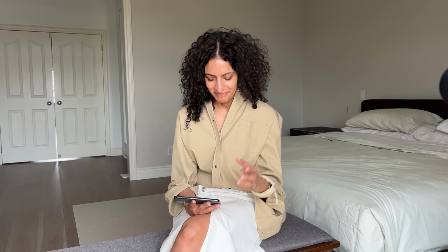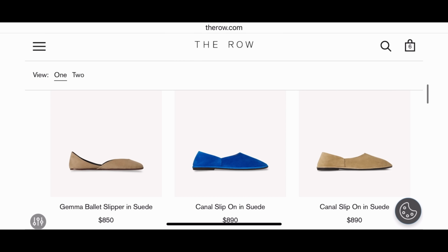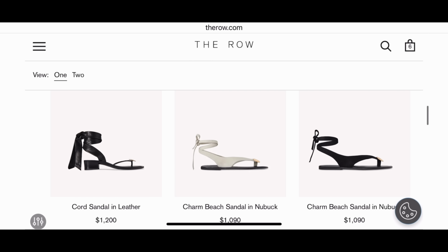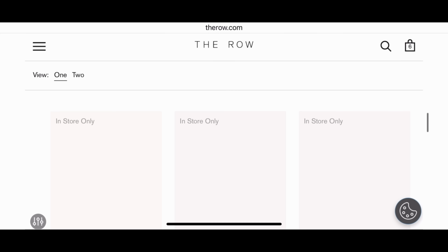And here we are. Then there's the Gemma ballet slipper, and if you like toe cleavage, this is your shoe. They're very feminine. Not sure that I'll be buying them, but they're very pretty. And then there's updated colors in the canal, the cord sandal with a charm, and then there's the charm sandal, which is the beach sandal with a charm. A lot of people wanted the beach sandals and were asking me if they would be redone, and I think this is your opportunity to pick them up, and they have that little added jewel.